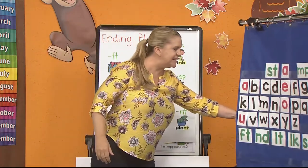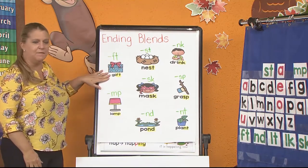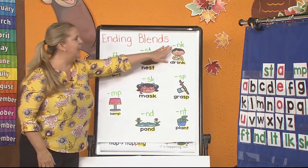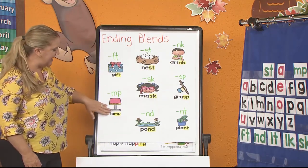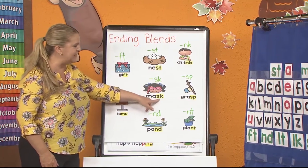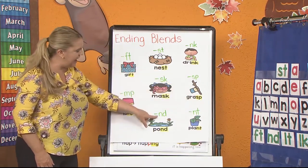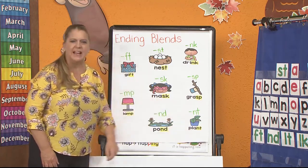We've been working on ending blends. F-T as in gift. S-T as in nest. N-K as in drink. M-P as in lamp. S-K as in mask. S-P as in grasp. N-D as in pond. And N-T as in plant.